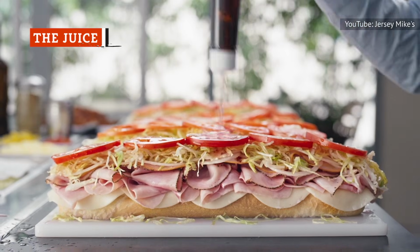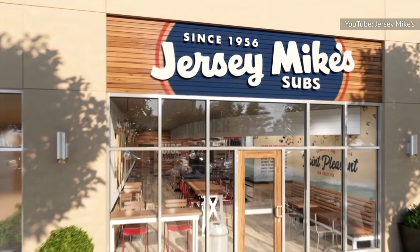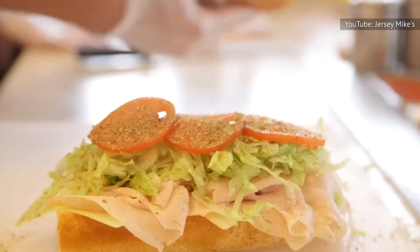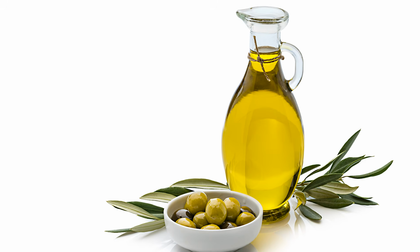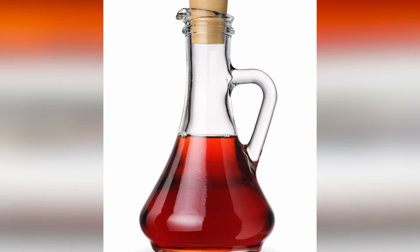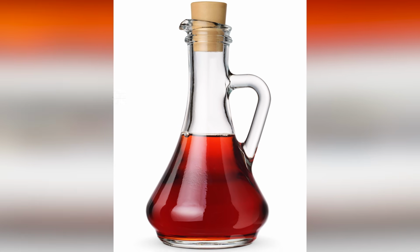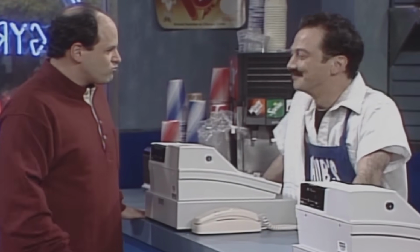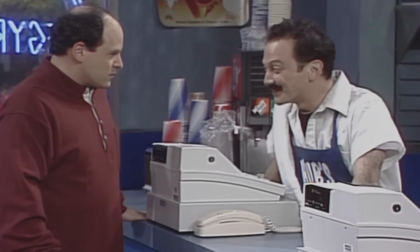Jersey Mike's is all about creating a sub above the rest, and one of the ways it does that is by adding the juice to its sandwiches. Though the name might suggest otherwise, there isn't any fruit in this particular juice. Instead, it's a simple formula of olive oil and red wine vinegar, which gets liberally applied to your sub if you want it. Can I get a little more juice for the sandwich? You like the juice, eh?